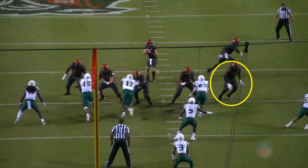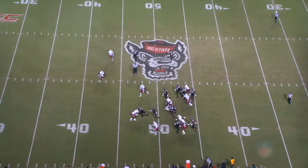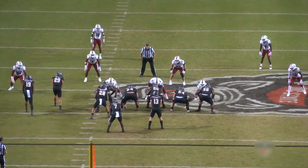However, if your run game is primarily gap based, or if you run a lot of power or trap, or if you just have unathletic guards that can't really move in space, Ekwonu would be an excellent option for those teams because he is a really tremendous puller and down blocker.